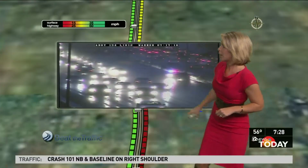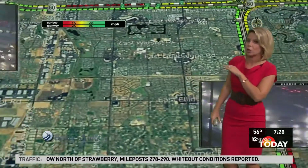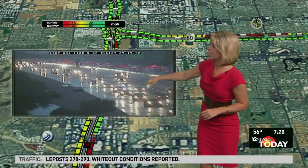Let's head to the East Valley. We got a crash here. This is on the 101 southbound at Warner. It's off on the left shoulder where there's a humongous puddle. And then over on the 10, as you're heading westbound, we have another crash here. That one is at Elliott.